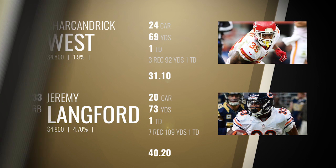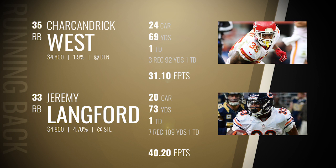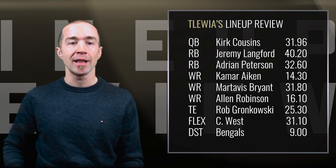What I liked about it, the first thing, he used running backs that were all either headed for big volume or they were involved in the passing game. So Jacoby Brissett, Jeremy Langford, they're backups who took on a lot bigger role with injuries to their sort of star players. They don't really have any competition for carries right now, and I really like that.